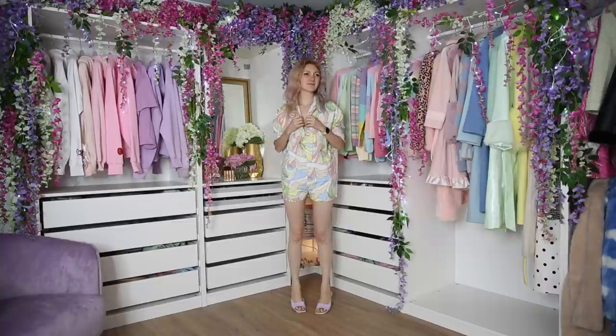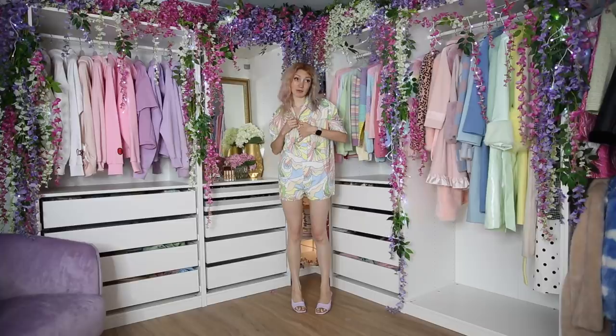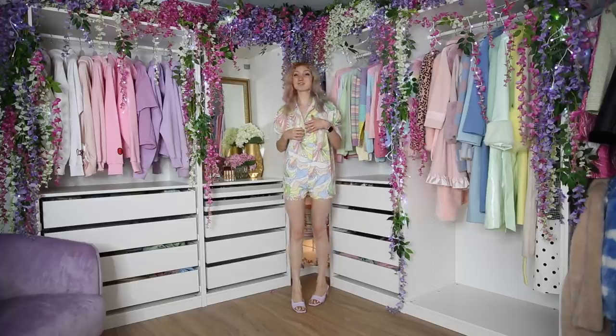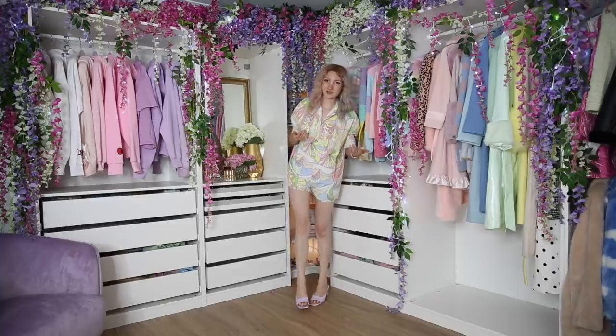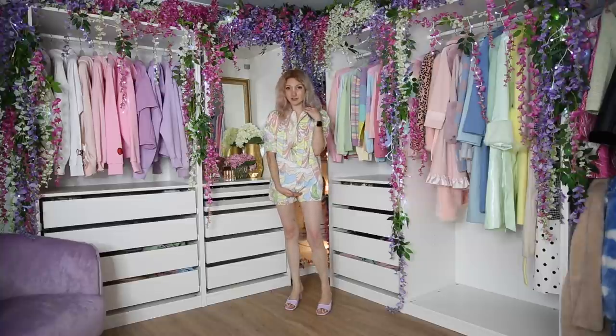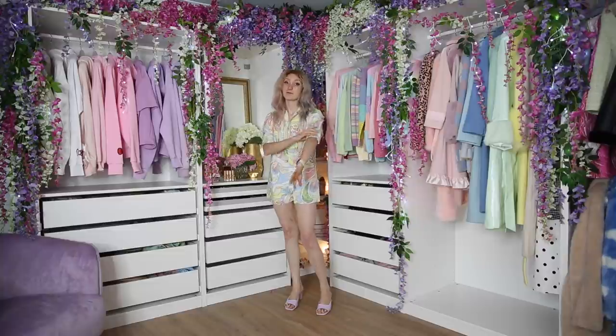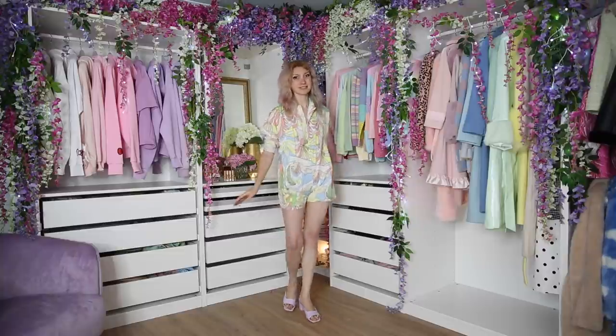How tall am I? 5 foot 7, 8. And it's too small for my torso. This is my usual size though, so if you wanted to get a romper and you have a longer torso, you may need to go a size up, possibly. But the fabric and everything is really nice and the print is adorable.